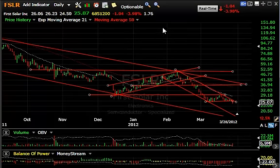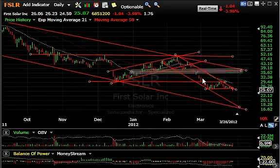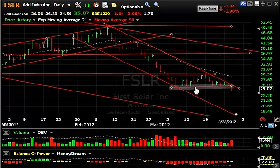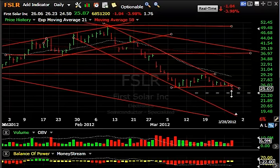FSLR for solar, as you can see, has been moving negatively lower. In a nice downtrend, it did snap back to the top of that pattern and then roll over to test, and today took out. As you can see, down another 4.4%, 6.8 million. It really looks like this stock has designs on getting into the high teens.